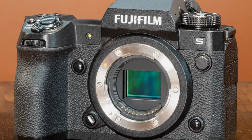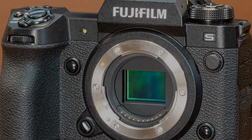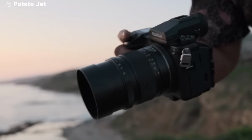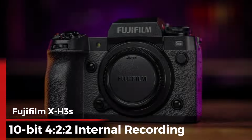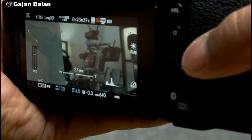One of the standout features of the X-H series has always been its hybrid capabilities. Photographers who dabble in both video and stills appreciate how the camera seamlessly transitions between both modes. With the X-H3s, I wouldn't be shocked if we saw improved video codecs or perhaps even 10-bit 422 internal recording, perfect for serious videographers.